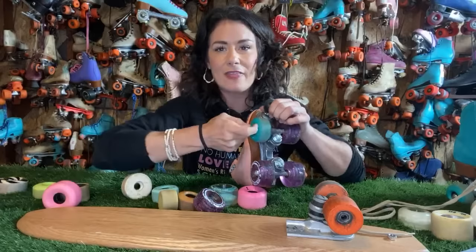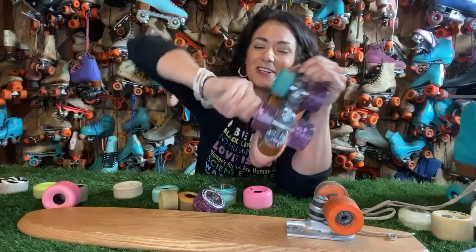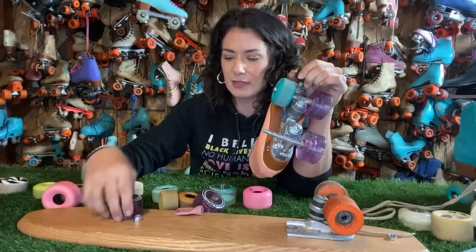So again, to change your wheels, you're going to get a Vice Versa skate key, loosen your axle nut all the way until it either falls off or you take it off with your finger. So you take your axle nut off. You take the wheel off. You want to put the bearings into a new wheel. You just pry them off.